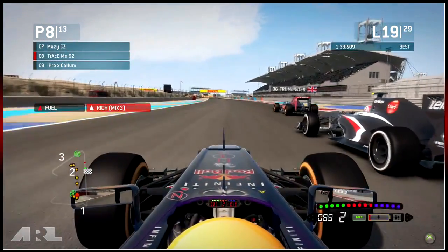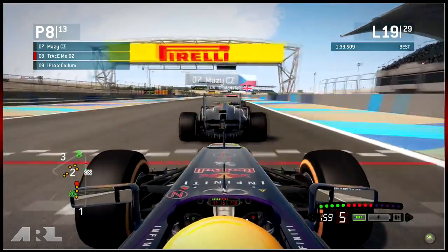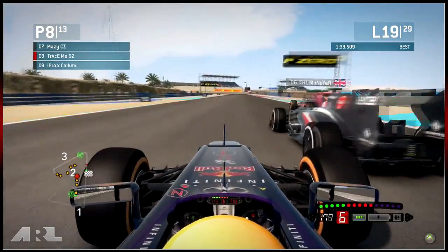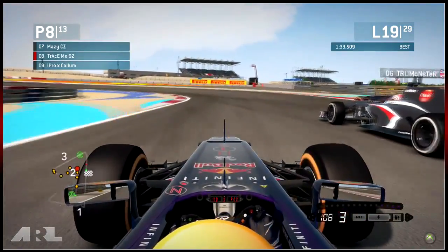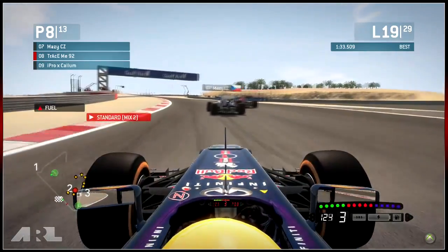And now this time Tracy's trying to follow him through the traffic, gets the RS on the Sauber, and so Mazy has got it on TRL MoNsTER as well. They head down towards turn 11, almost 3 wide down towards the braking zone. And can he get the job done? No, he can't. MoNsTER sticks it round the outside and holds on to place.